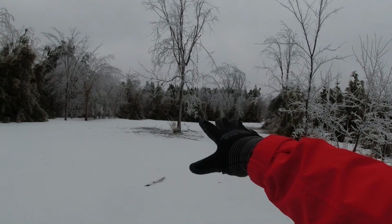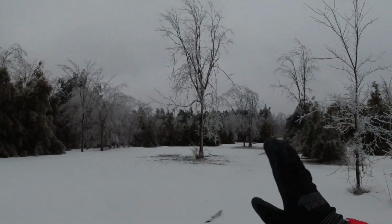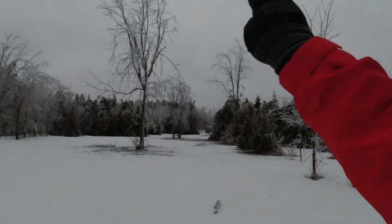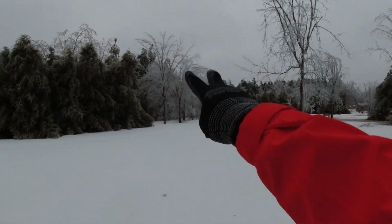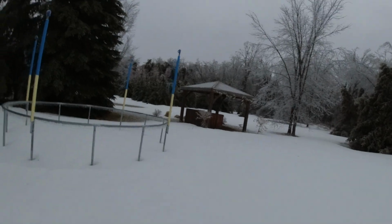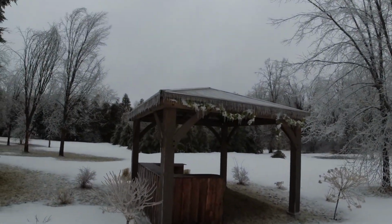So branches, of course, down. That's a dead standing tree, so unfortunately it didn't fall over. Those are 3 dead standing trees, they didn't fall over. Those are 2 dead standing trees, they didn't fall over. It only seems like the ice storm affected live trees. My gazebo looks fine.